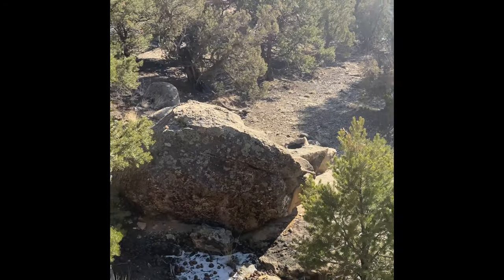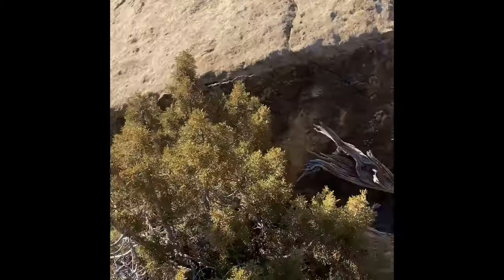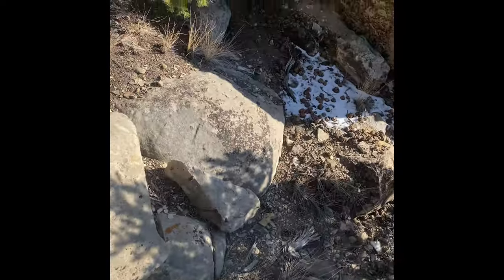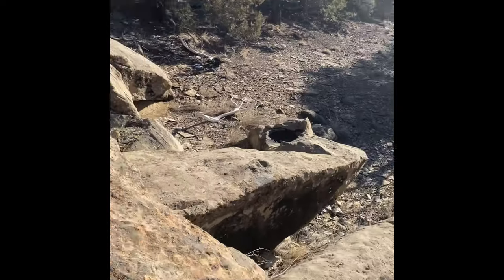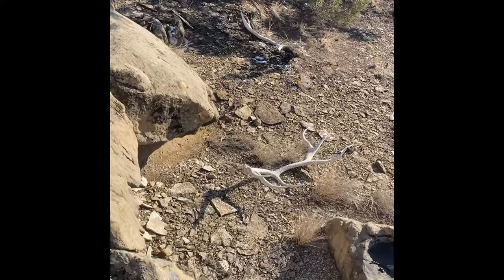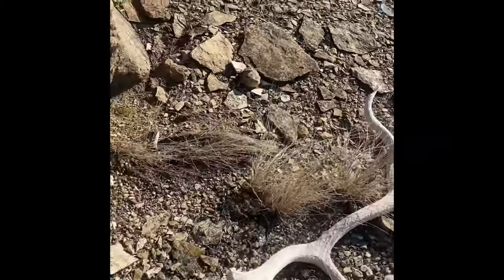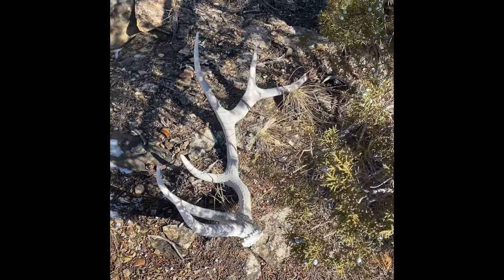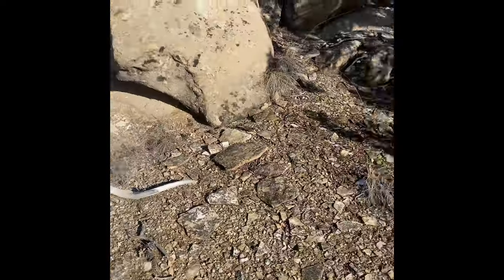Where are you? Right here somewhere. There they are. Oh no, he's not too goofy. Short, kind of old. Can't believe I glassed him up. Grab some pictures and get the pickup.